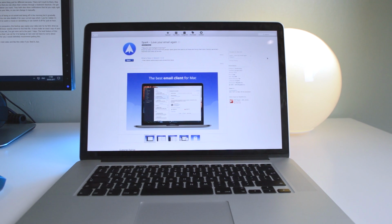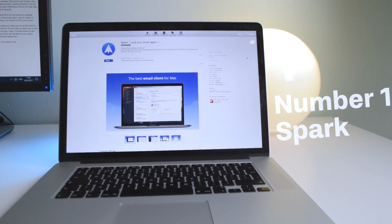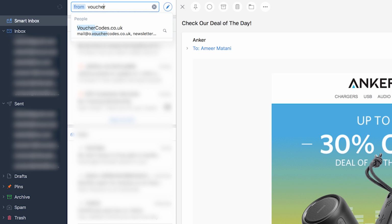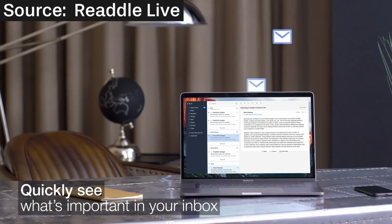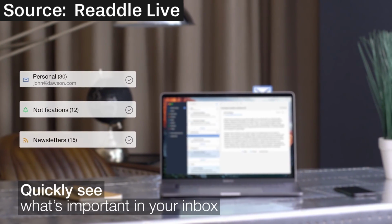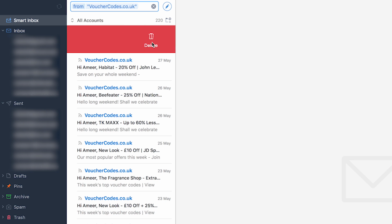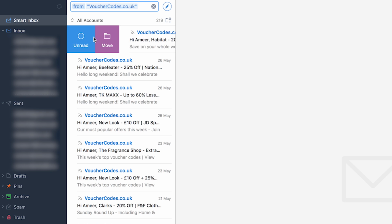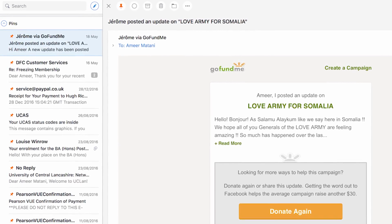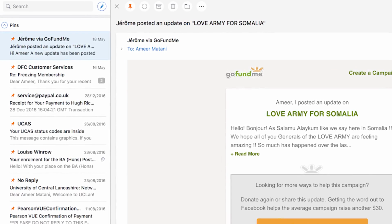In no particular order, number 1 is Spark, my email client. This free client is great because it has great search that uses natural language, has a smart inbox that separates email based on if it's personal, a notification, or a newsletter. It also has swipe to delete or move things or whatever else you want to set it as. And it has a really handy pinned section for emails that I want to get back to in the future. It also looks a lot nicer than the stock mail app in my opinion.